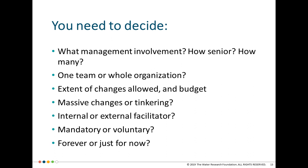You need to decide what level of ergonomic expertise you have and whether that person can also double duty as a facilitator and a trainer, whether you need a couple of different people working together to help pull this off, whether you need to bring somebody in to help facilitate as an external facilitator.